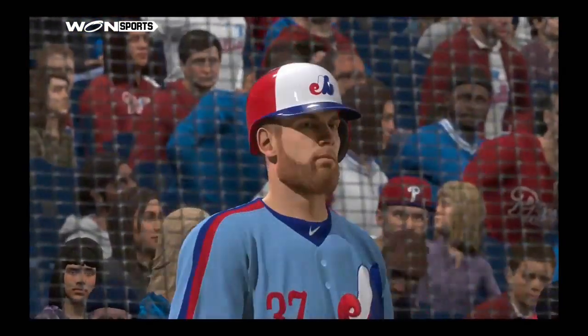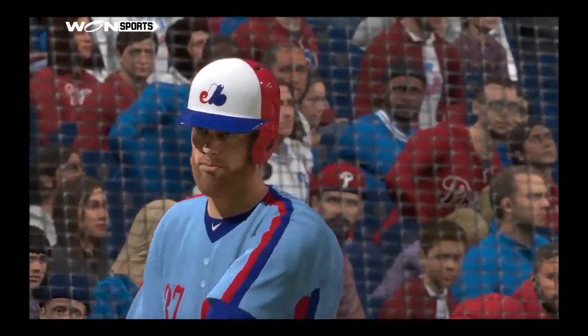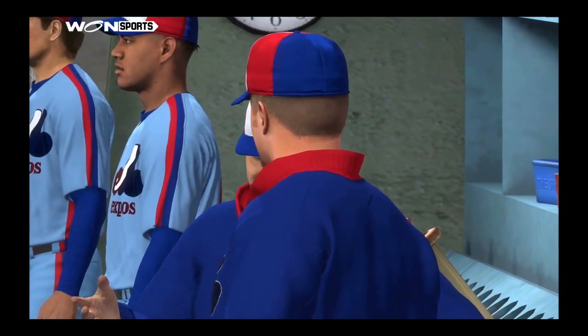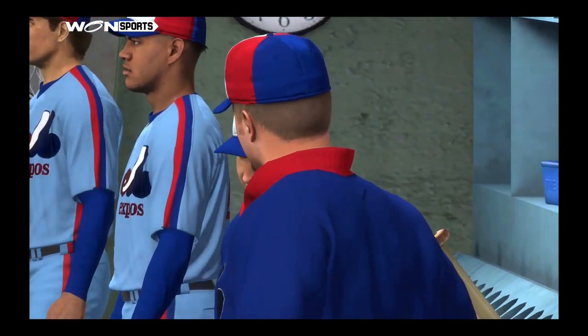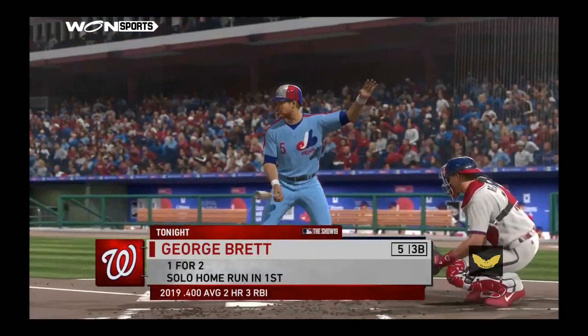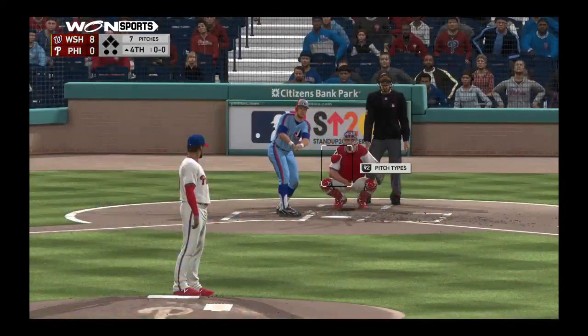Back at Citizens Bank Ballpark, and there's your man of the hour so far. 3 innings, so far so good. Pitching a shutout, has not surrendered a hit as of yet in the early going of this ball game, but his offense, the big story. 8-run lead right now, 8-0. George Brett now the batter. 1 for 2 with a home run his last time up.